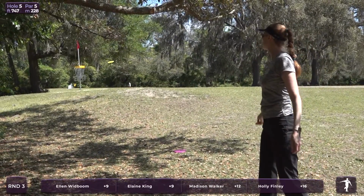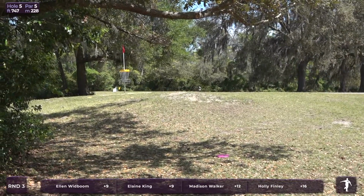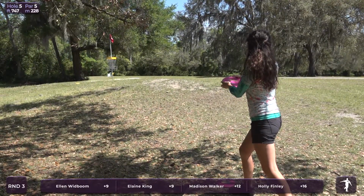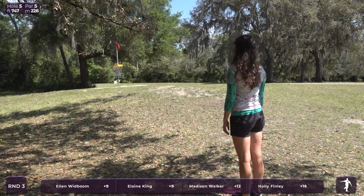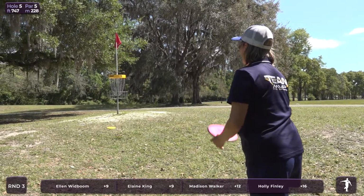The long look, and that's a good play. There is a slight drop off behind that basket. It is up on a little bit of a hill, so that was a good play. I think Madison for par. Just a bit offline there, a little right to the basket.